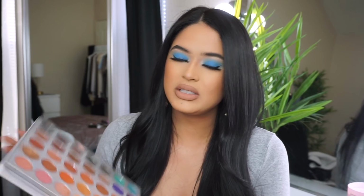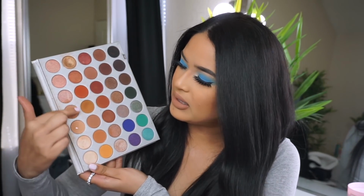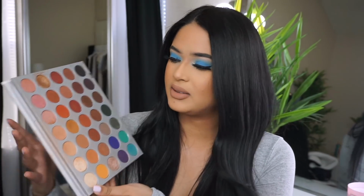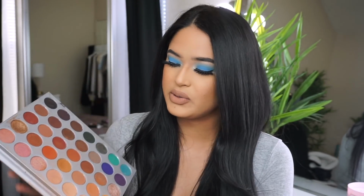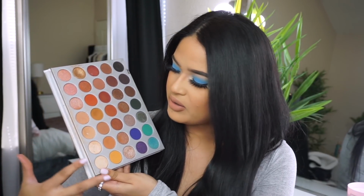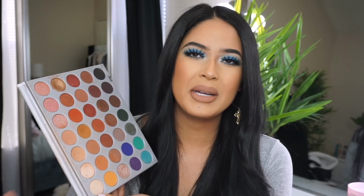So every time I always reach for this palette. It's just so good, you guys. It is a really neutral palette. Honestly, I wish she would have just come out with this whole area right here. I have done a makeup tutorial using this as well, because I'm telling you, it's always my go-to glam makeup. So these shades right here, these whole two rows, are just amazing.